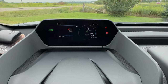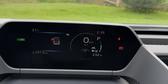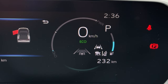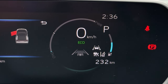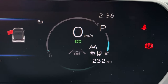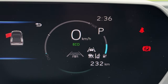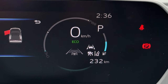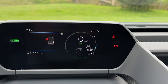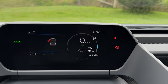One thing I don't like, and if you can see that on the dash, and if I zoom in a little bit here, is the fact that there's your battery state of charge indicator, and there's no percentage or anything else. You've got your estimated range there. And as you can see by that blue bar, I'm at about 50% roughly, I guess, but it doesn't say it anywhere. And I really wish Toyota would put a percentage there, because we're all used to seeing something, not just range.